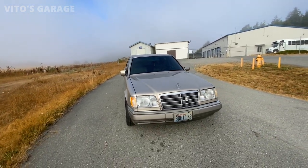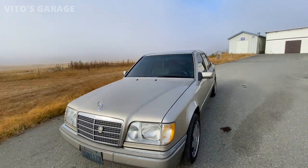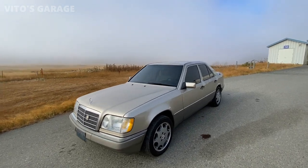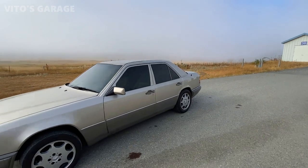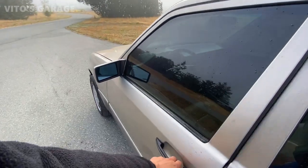It's just an amazing, legendary car that will never be forgotten. Super reliable, super smooth, super comfortable. Literally an ideal car for a road trip. I'm about to show you the interior. The interior is not the best, but here's the interior.